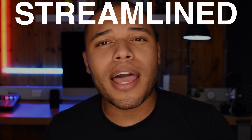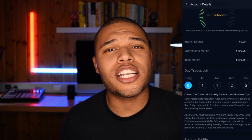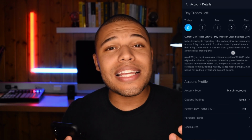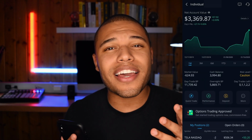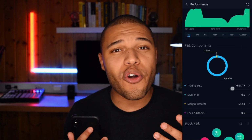Continuing on, they've streamlined portfolio and P&L pages, which you'll find is the most noticeable change in this update. They've maintained a sleek and concise layout and have added the account value charts so that investors can see the performance of their portfolios over time.